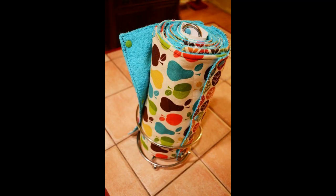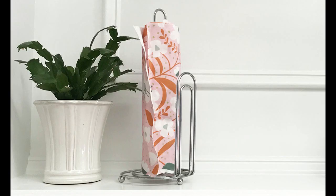You can turn that into cleaning rags, or if it's still in really good condition, you can turn it into reusable paper towels and napkins. There are these wooden dowels that you can just wrap your reusable paper towels on. And again, just like with having a bin for the collection of the used cups, I have just a little bucket that I drop my used reusable washcloths and stuff in.